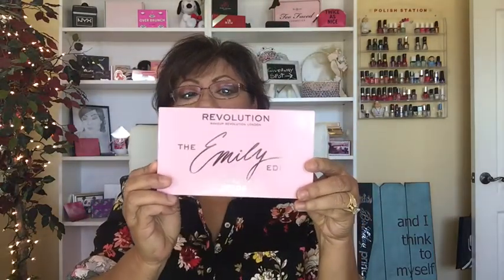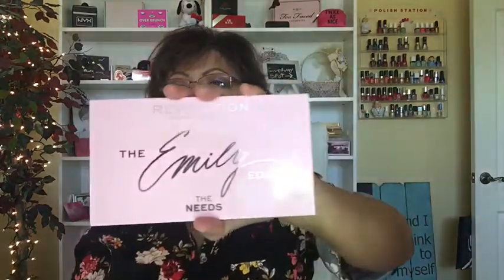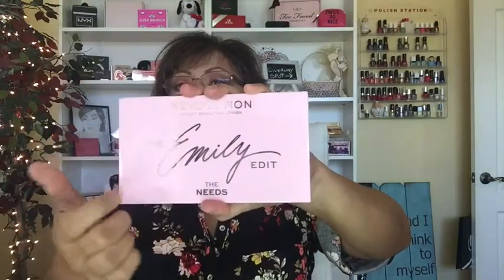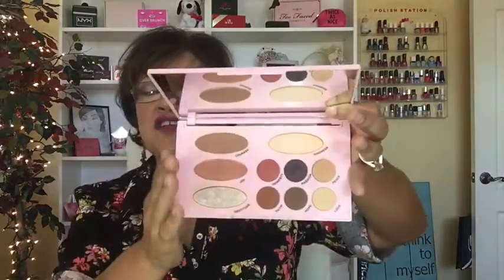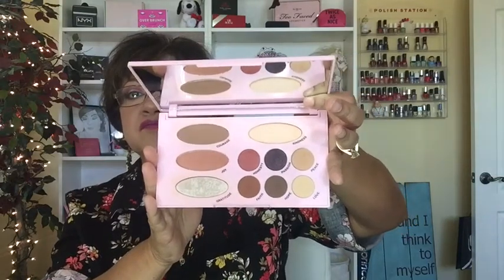Okay, so when you open this box up, this is the palette. It's really, really pretty. I love the pink because she loves pink. That's why they let her pick out how they make it and everything. And when you open it up, it's got a full mirror and all these nice colors that you can do an everyday look with.